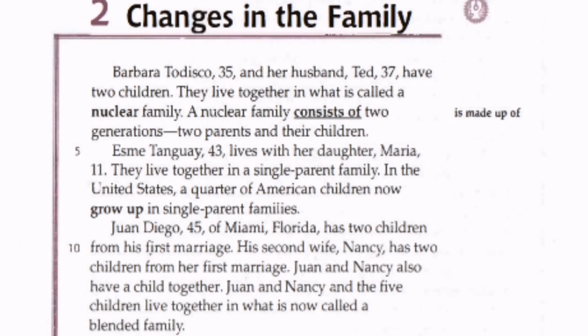Barbara Tadisco, 35, and her husband, Ted, 37, have 2 children. They live together in what is called a nuclear family. A nuclear family consists of 2 generations, 2 parents and their children.